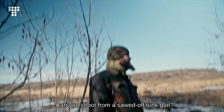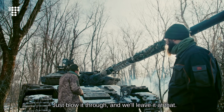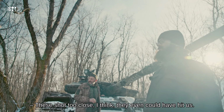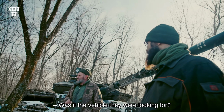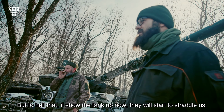Can you shoot from a sawed-off tank gun? Well, it will shoot, but it is no use, you know. Just blow it through, and we will leave it at that. Oh, this is our response. Now we're the ones who are shooting. These shots were too close, I think they even could have hit us. Was it the vehicle they were looking for? For sure they were looking for the one who used to drive here. But to hell with it, show the tank up now, they will start to straddle us.